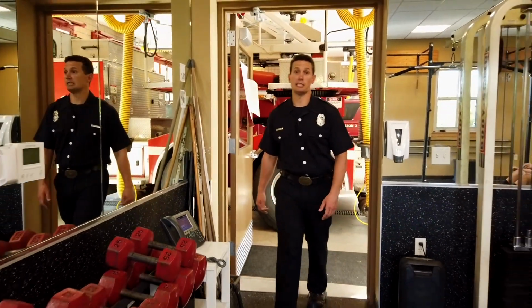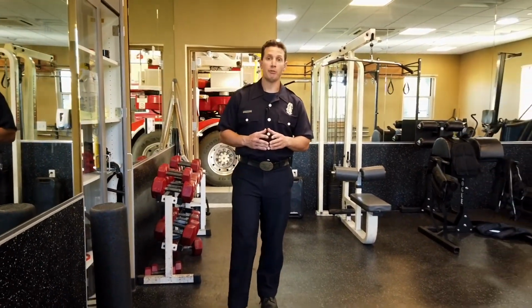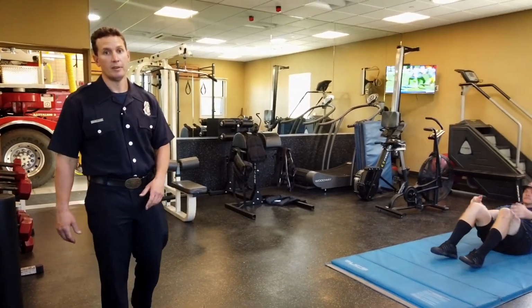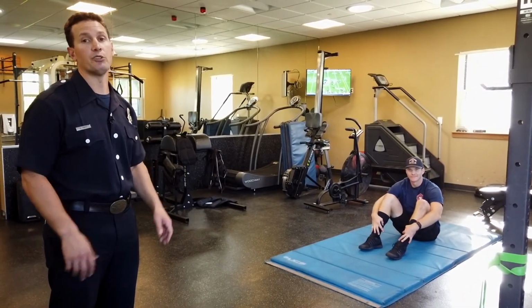Let's talk about what it takes to be a firefighter. First, you need to go to school and get an education. Second of all, being a firefighter is a very physically demanding job, so every station has a gym. Over here we have Firefighter Dave working out, which is very important to be physically fit and stay healthy in this job.